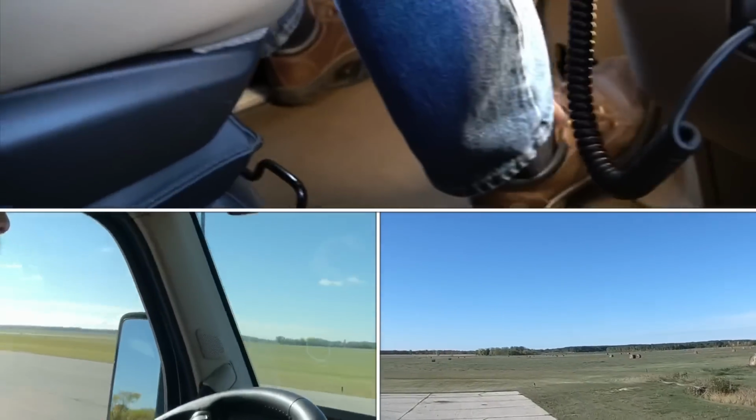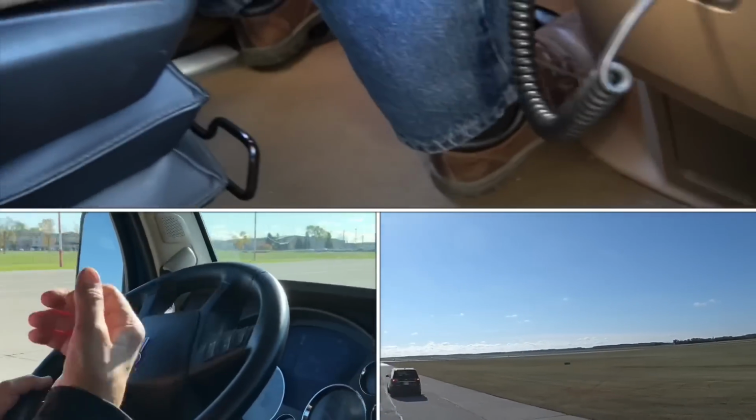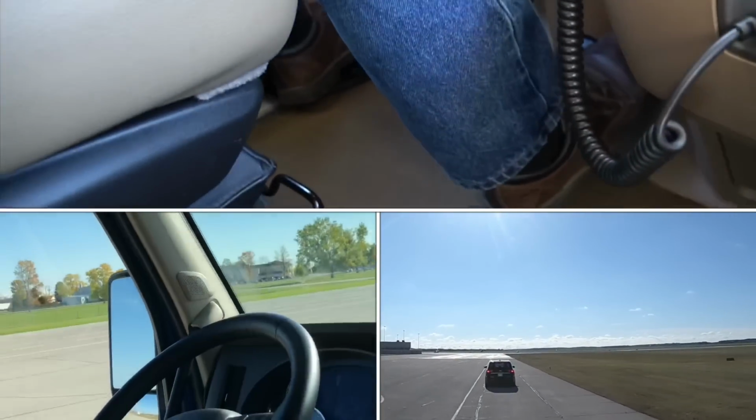We'll do a low speed going back because we can't drive very fast going this direction. We're not allowed to. I got scolded for it already. Uh-oh. Yeah.